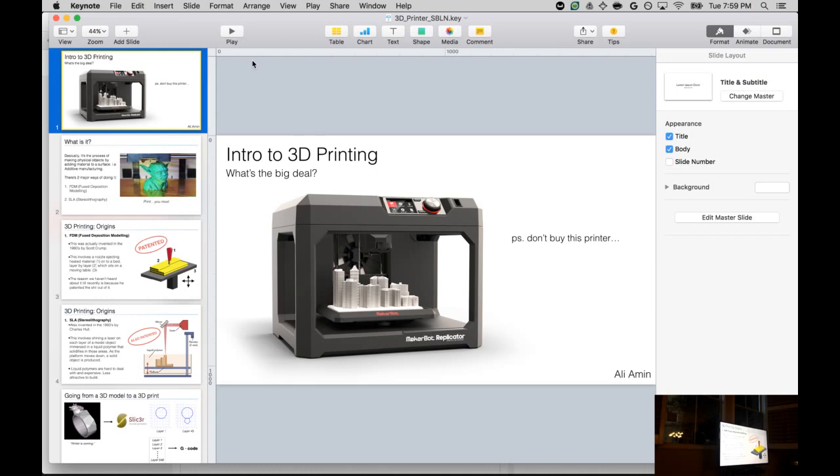The first one is FDM, and it was actually invented in the 80s by this guy called Scott Crump. And it's a really simple concept. You've got a heated nozzle that is putting material down onto a bed, layer by layer, and that sits on a moving table that determines where that material is going to go. Now, the reason why all this stuff is so recent is because he patented the heck out of this. And he founded a company called Stratasys, which has been selling expensive, ginormous 3D printers for the past 20 years. And you can find those in expensive orthopedic clinics or big companies that do a lot of manufacturing and a lot of prototyping.